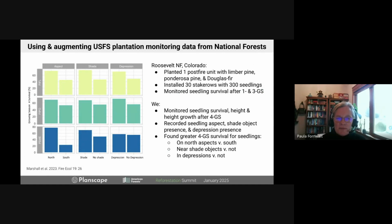The first study that I'll touch on was led by Laura Marshall. For this work, we used data that we acquired from a national forest, the Roosevelt National Forest in Colorado, and then we augmented that with data that we went out and collected in the unit ourselves. The Roosevelt National Forest planted 1 unit following a fire with limber pine, ponderosa pine, and Douglas fir. They installed 30 stake rows that captured 300 seedlings collectively, and then they monitored survival after 1 and 3 growing seasons. We went back out into the unit after 4 growing seasons, and we monitored survival again, as well as height and height growth.